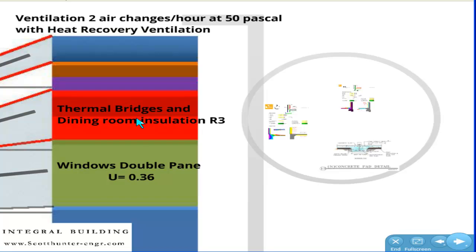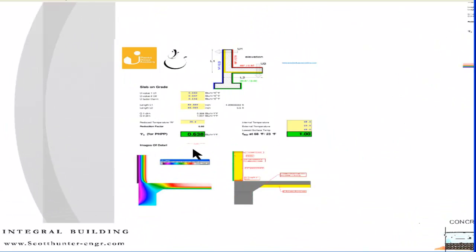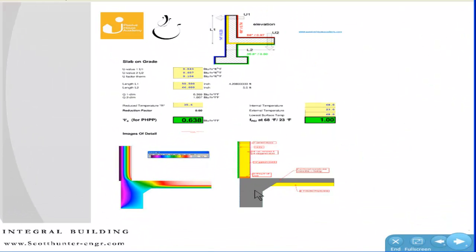Let's look at what we mean by these thermal bridges. Ideally, where we have a change in geometry, we have a constant temperature on the inside of the building. These are the colors, and that constant color there means we have constant temperature. This is how it ought to be. But this is a thermal bridge.